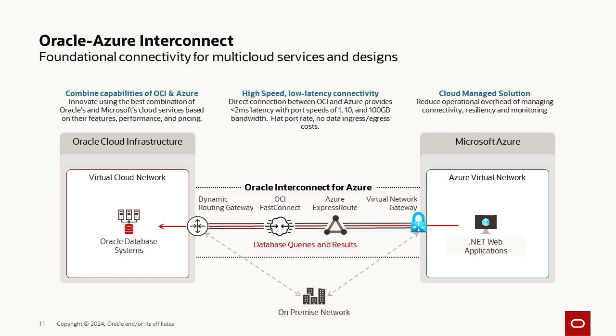You as a customer can now split a workload like a .NET server on Azure, an Oracle database on OCI, and your customers wouldn't know that they were split. We recently announced the same type of connectivity for Google Cloud. I don't have the slides here, apologies today, but the same idea is where Oracle is going to continue to go as we build out these kind of foundational connections to other cloud platforms.